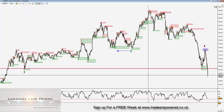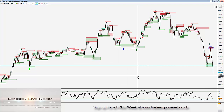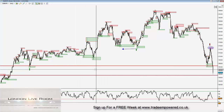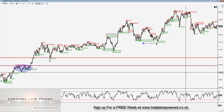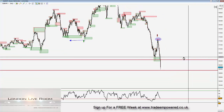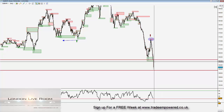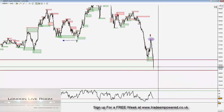And I said yesterday that if we break and close below this level, well then the next level of structure is down here at this resistance level. Right? Down here. This structure level here. And there was potentially a 300 pip move here. Now, I was hoping for a pullback and then to look to get short.